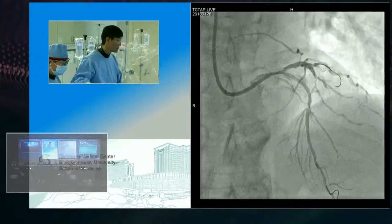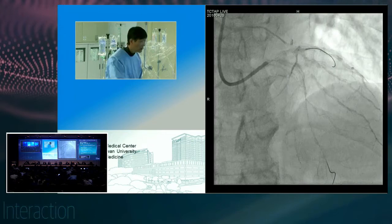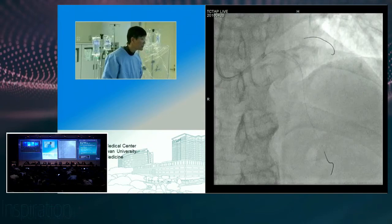Intramural or extramural? Now it's only TIMI 1 or 2. I think it's compressed by the hematoma or the dissection flap. Diagonal, yeah. Disappear? Not yet. Will disappear. Yeah, hematoma. Did you check the hematoma? The same size? 3.0.